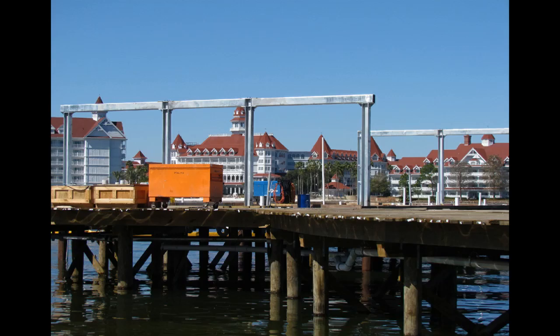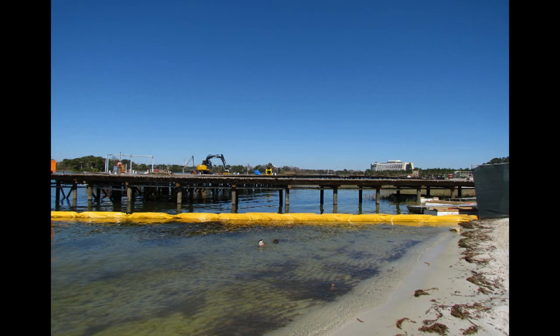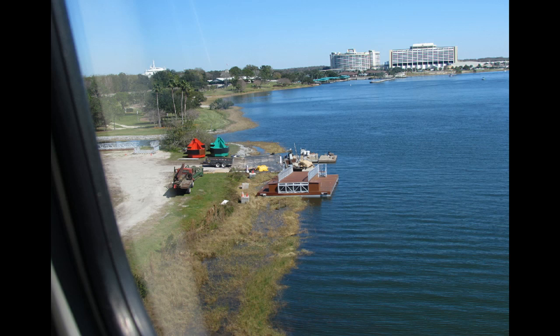And a shot through some of the beams into the Grand Floridian. Not a shot you'll be able to take once everything gets filled in. Of course, everything is flat at the moment. But that won't be the case as the vertical construction continues on the DVC for the Polynesian Resort.